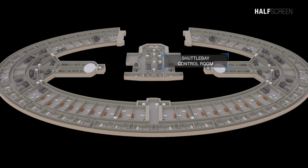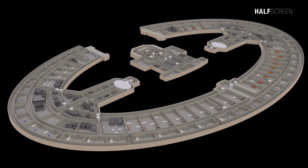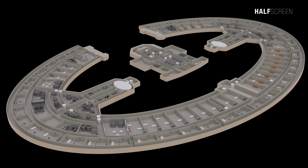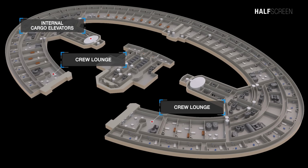The control room functioned as a central space where the operations of the expansive facility or dispersed services could be monitored and controlled. It often formed part of a larger command center. In addition, there are 2 internal cargo elevators and lounges.